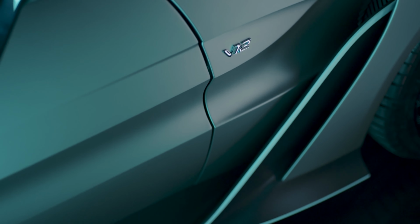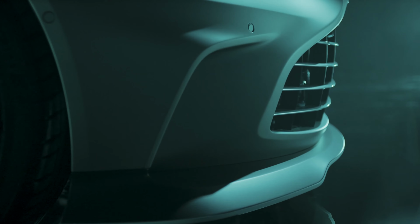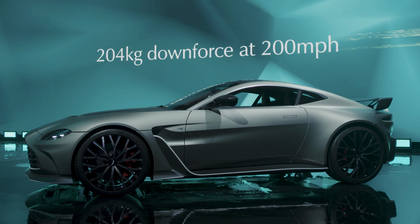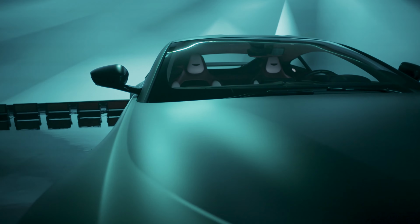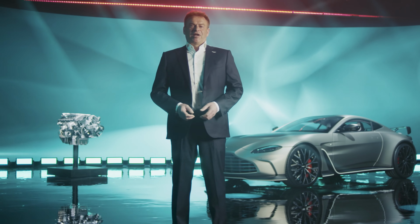Lots of aero enhancements. Four-wheel front splitter, integrated diffuser, new rear wing combining to create 204 kilograms of downforce at 200 miles per hour. So, V12 Vantage, our spectacular finale for an iconic bloodline.